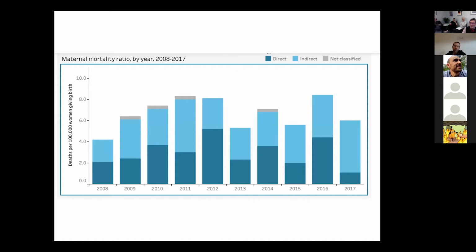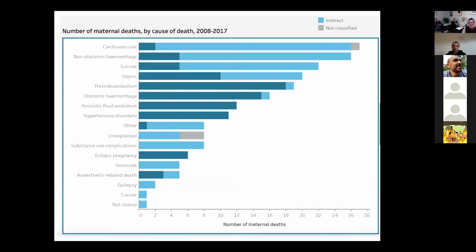A lot of them are direct, which means it's the underlying cardiac condition that kills them. The indirect, it has an influence, but is not primarily responsible. This is the interesting chart, and this is over a 10-year period. You can see that, in fact, cardiovascular deaths top the chart. But more importantly, if you go down 1, 2, 3, 4, 5 lines, the other one that we encounter a lot in the critical care setting is thromboembolism. Those two combined, cardiovascular and thromboembolism, are approximately 35 deaths over a 10-year period. Add an amniotic fluid embolus, which is also a critical care illness, and you can see that we're likely to encounter a number of these women in the intensive care unit.